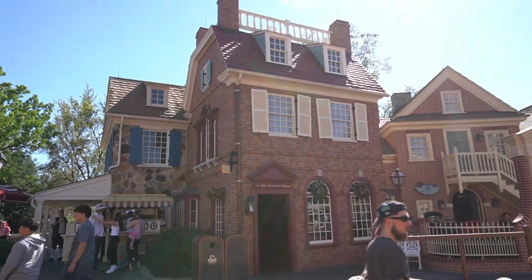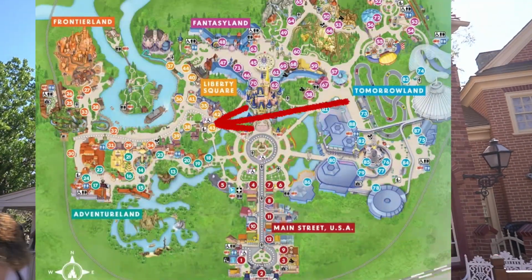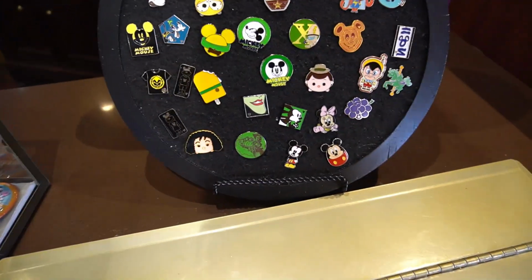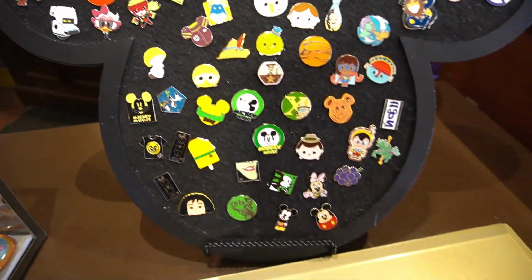All right, into Ye Olde Christmas Shop. Let's check out if the pin board is out and about. This one has been a little bit interesting because sometimes it's out in the shop, sometimes out in the back. Let's see if we can find it. Hi there, how you doing today? Good, how are y'all? Doing great, thanks for asking.